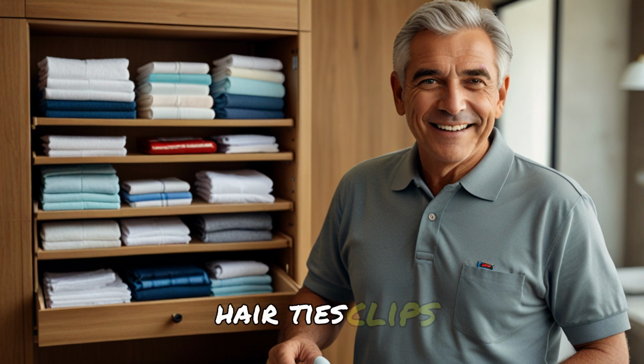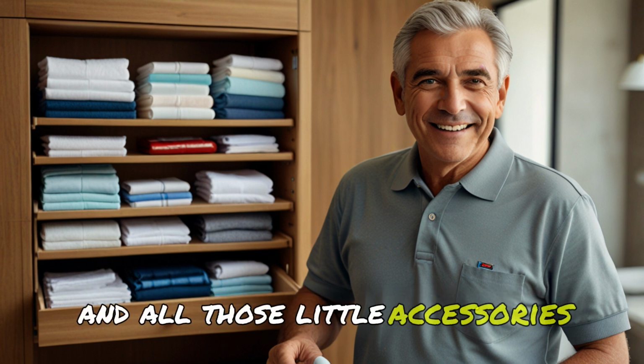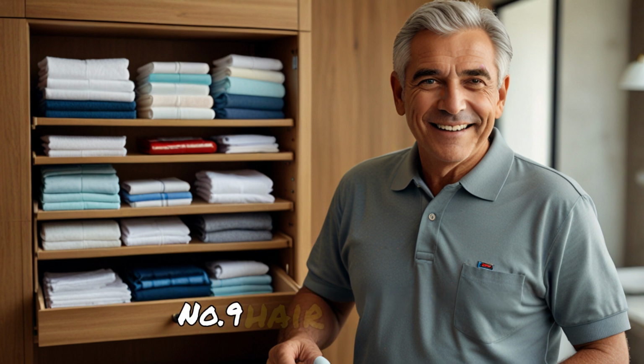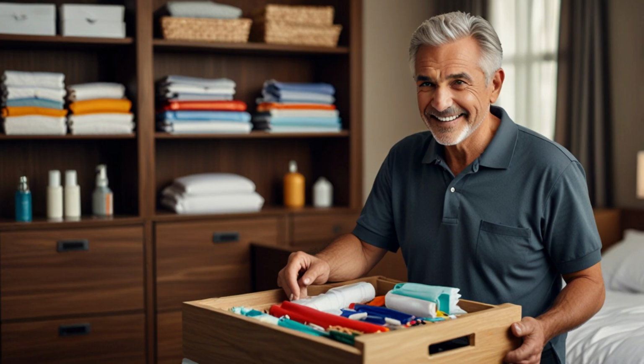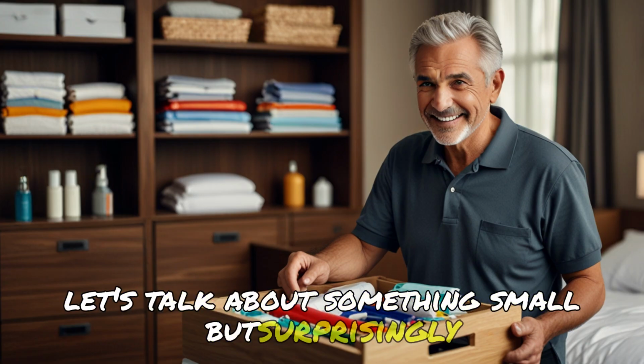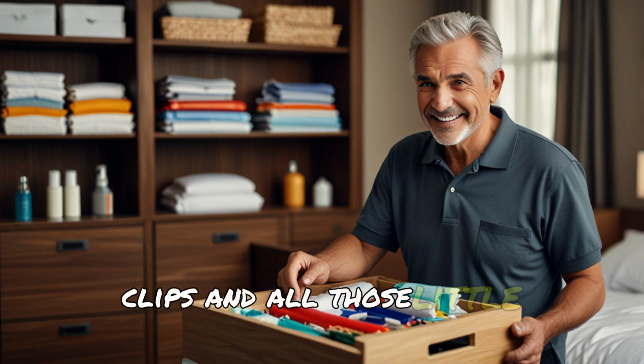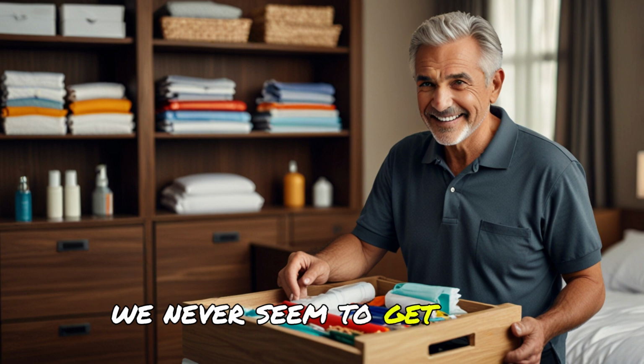Hair ties, clips, and all those little accessories that seem to multiply on their own. Number 9, old hair ties and clips. The tiny clutter we never notice. All right, my friends, let's talk about something small, but surprisingly clutter-causing. Hair ties, clips, and all those little accessories we never seem to get rid of.